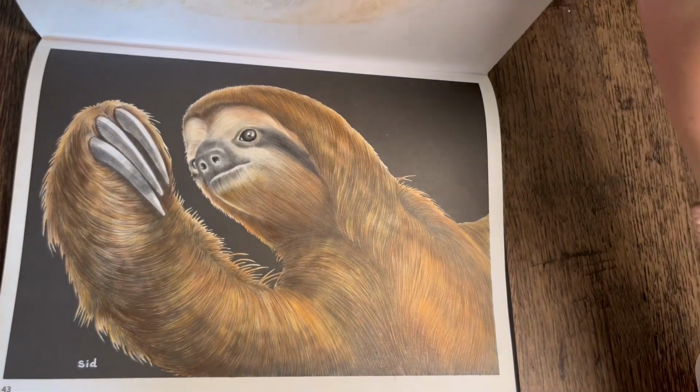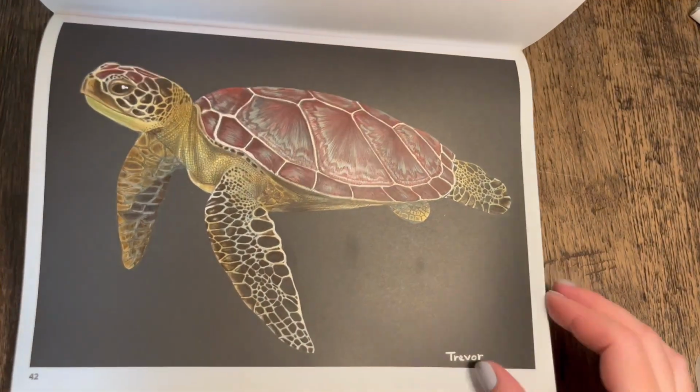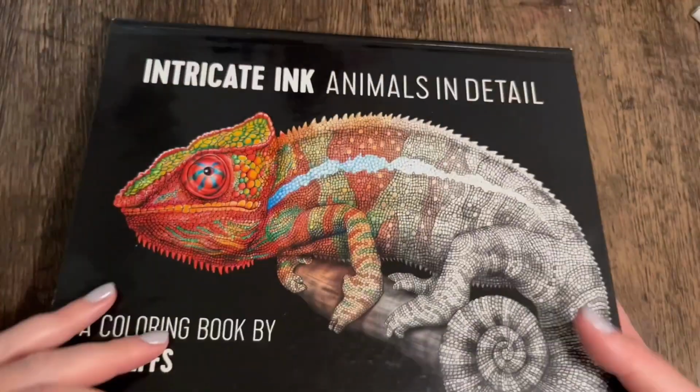I almost picked Trevor. That's Trevor. But Sid the Sloth just won it over for me. Sid the Sloth got it. There we go. So that's Tim Jeffs.